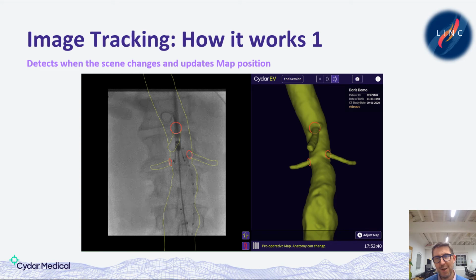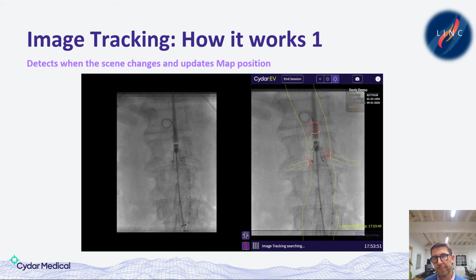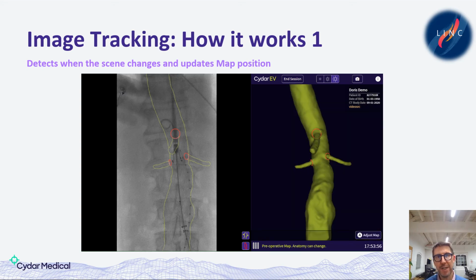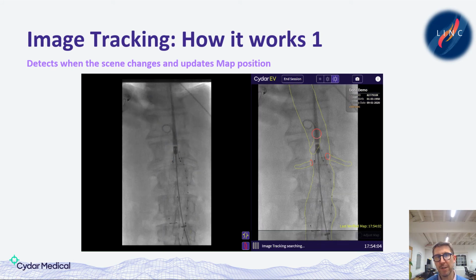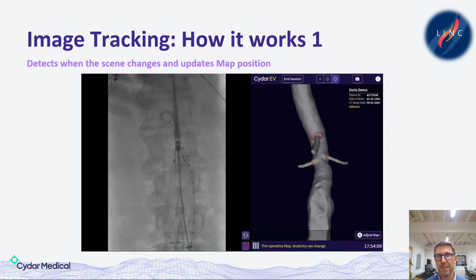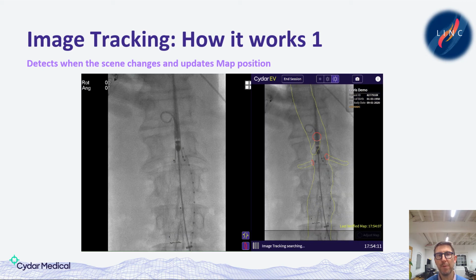First of all, whenever the scene changes, it just recognizes that the scene has changed and updates the map. So here's a video. It's overlaying the preoperative map, you can tell by the green color. The scene changed there. I think the C-arm moved and the field of view changed as well. It removed the old map. There was a burst of supercomputing power. It's worked out the perspective that the X-ray set is looking at the patient from, produced a new map and overlaid that on the screen. And there we go again, same thing. They continue moving it.